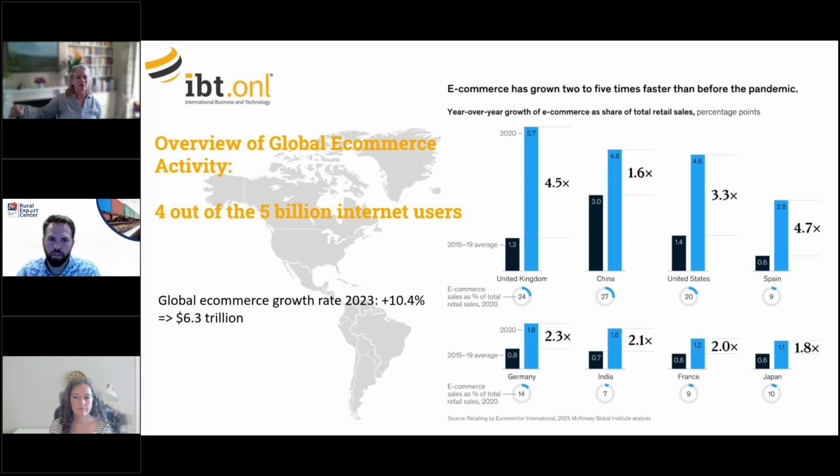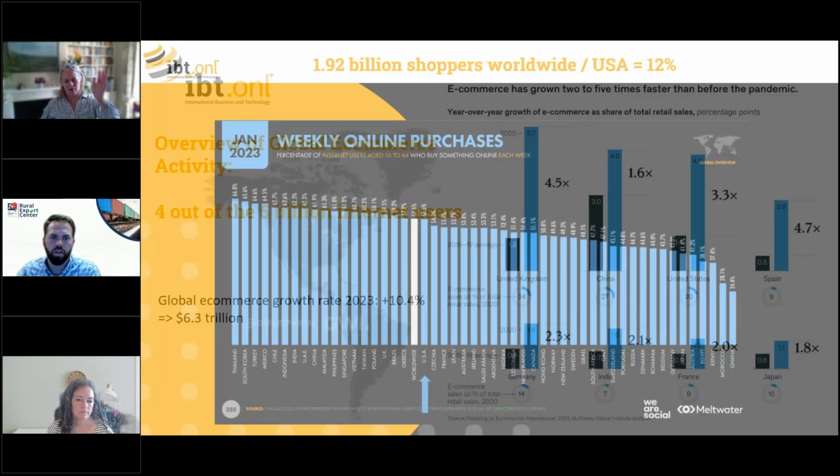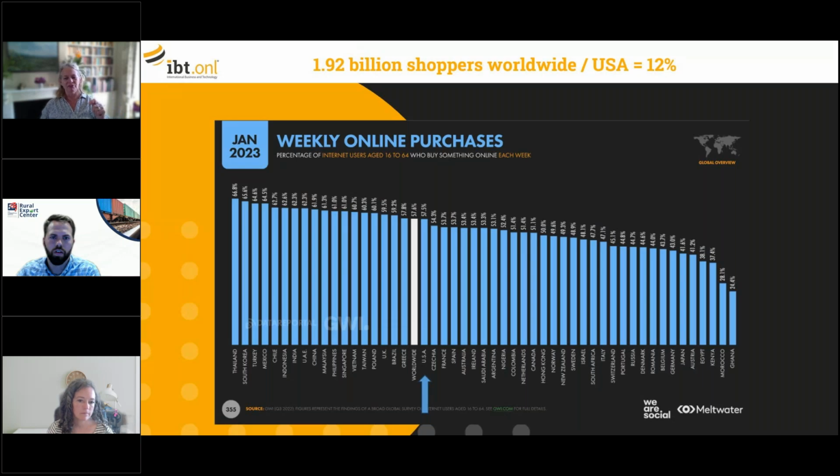So 4 out of 5 billion internet users today are using online shopping. That's B2C. And if you look again, the USA is just slightly behind the white bar in this graph that shows weekly online purchases. The white bar is the average, and the blue arrow there is the USA. So again, if you're saying, I really want to sell into the UAE or Mexico, well, they're way to the left of the USA in terms of online shopping, let alone China and Thailand, places like that. So again, this is a global phenomenon, and this is something that you need to get on board with.